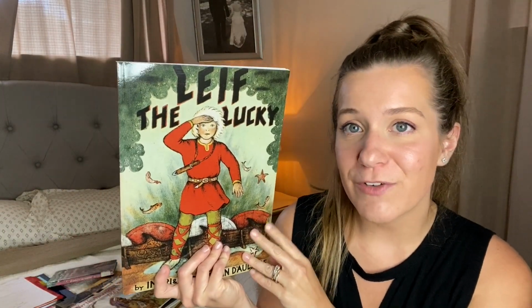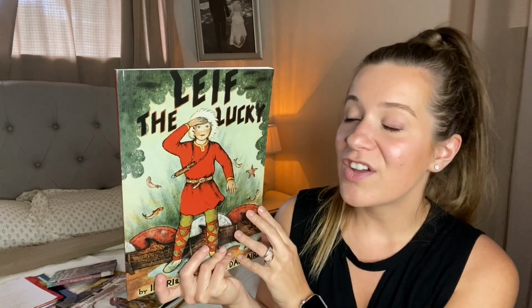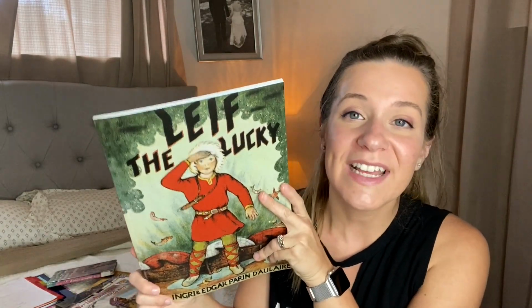This is one that I bought that my library did not have, and it is from the Beautiful Feet U.S. History Collection. It is a Dulaire book. You're going to be seeing a bunch of Dulaire books. This is called Leif the Lucky. I've seen some mixed reviews on this book. People either love it or they hate it, but we're going to try. So we're going to read a bunch of books and materials about Vikings, and then after we read about Vikings, we're going to read about Leif the Lucky and his family's legendary discovery of the Americas.